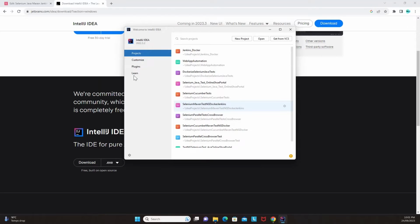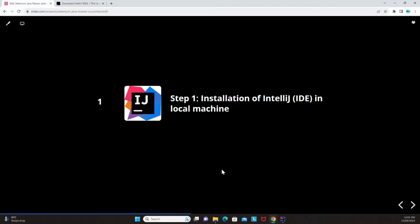Okay, so this was my intention, that you at least install IntelliJ IDEA, and something like this window should open up so that you understand, okay, IntelliJ is really set up. Before creating the new project, we have to make sure that our Java and Maven are really set up correctly in our local machine. So those couple of steps we will be doing soon in the next section. So we are done with step number 1, which is installation of IntelliJ IDEA in local machine.